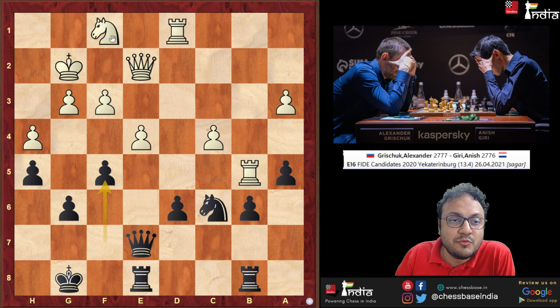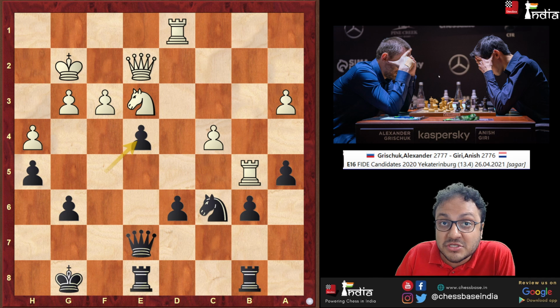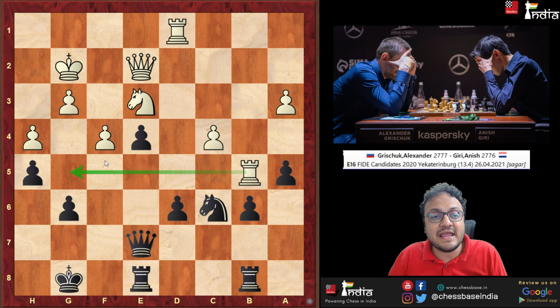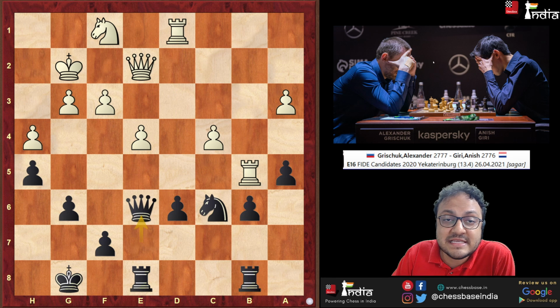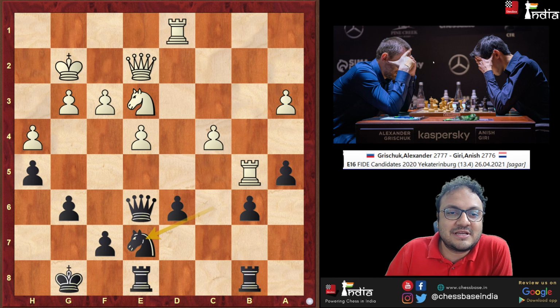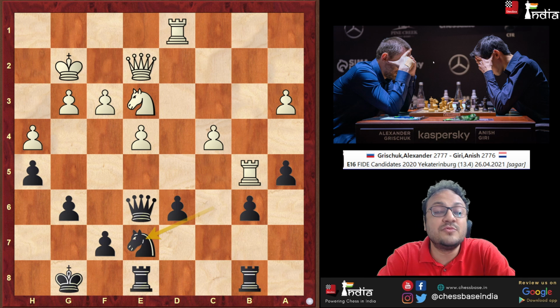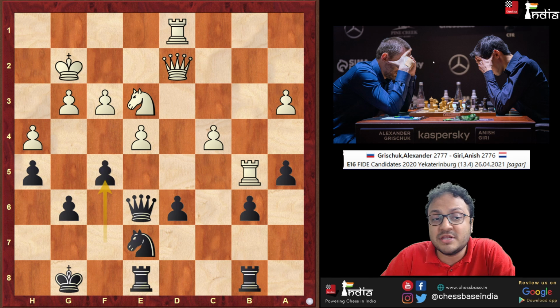But after a move like knight e3, very strong move. And if you take, what's a good move for white? f4. With the idea of rook g5 and f5, white is simply better. So queen e6 was played, knight e3, knight e7. I think now Anish was just clutching at straws here. He said that I was just trying to consider moves for my opponent, but not the best ones, because of which I landed in a bad position.